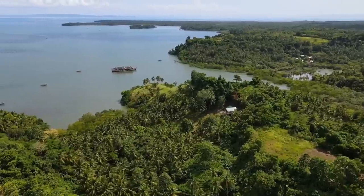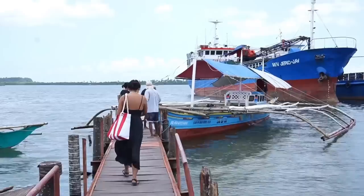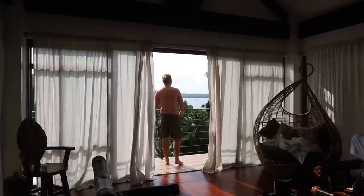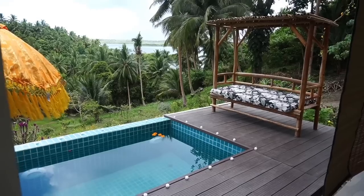Today we're going to a different kind of Airbnb experience because we have to take a boat to get to that Airbnb. We're gonna stay there for 2 nights, and I know it's gonna be a relaxing time for us. I'm excited. This is the first time we're ever sleeping on a private island by ourselves. You can do that right here in Bicol.